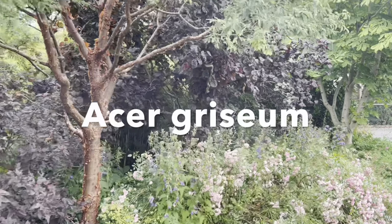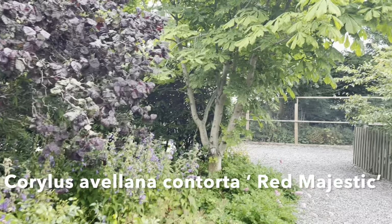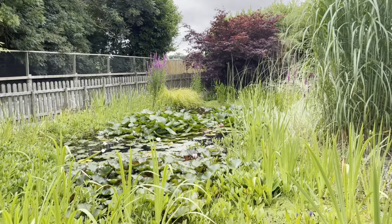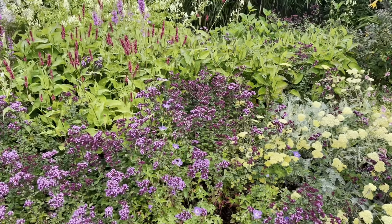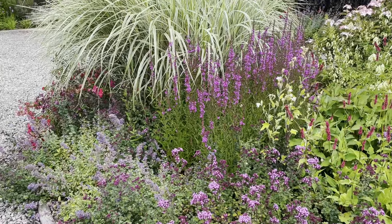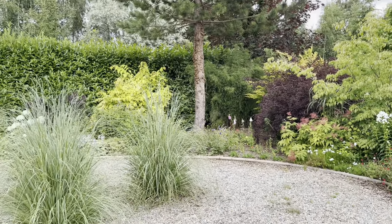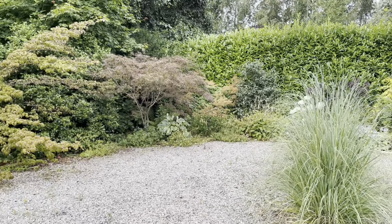And here's the beautiful Acer Griseum, which we've got at home, growing alongside the purple corkscrew hazel. And then over here we've got the pond and lots of aquatics in there. And look at this for a lovely planting combination. I think that's the yellows and the pinks, Dierama, Achillea, Aurogatum, Lythrum, and then this lovely variegated grass, which I think is some sort of miscanthus. And then we just pan round, just more of the contrasting colours, the purples and the yellows, this beautiful Acer.